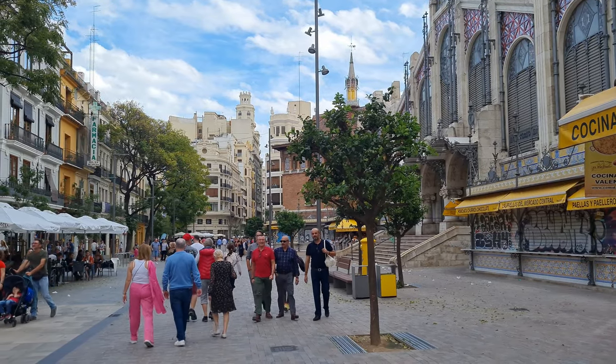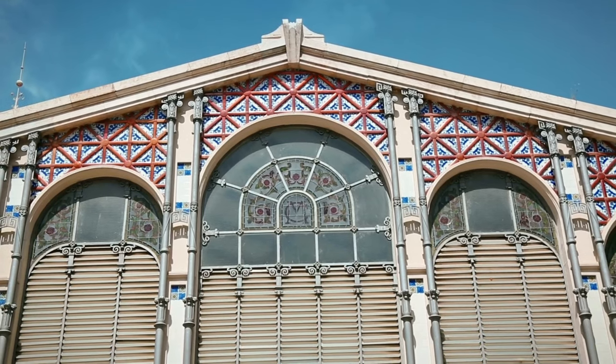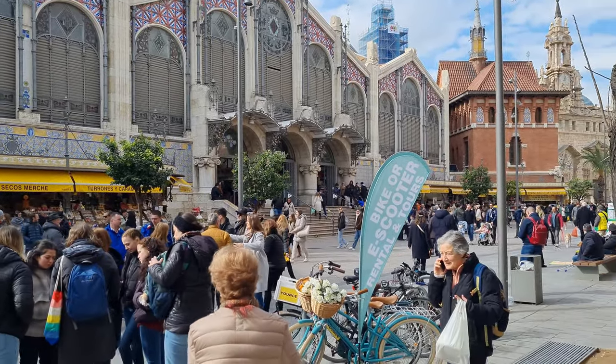So if you come to Valencia, you have to come to the market hall. That's where we're gonna start our journey today. This is the Mercado Central, which is in the center, literally in the old town of the city. Apparently there used to be an open market back in the days, and then in 1910 they had a competition to design the market hall, which was completed in 1923. So it has been here since then. Beautiful. Let's go inside and see what it's like.